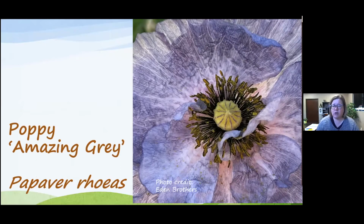This is Amazing Gray Poppy, which I thought was a very interesting color of poppies. This one came from Eden Brothers. Definitely an annual, but it's a winter annual. So you're going to plant this in the fall. It's going to overwinter as a little rosette, and it's going to bloom early in the springtime. It's related to the Oriental poppies that we grow here in the spring.